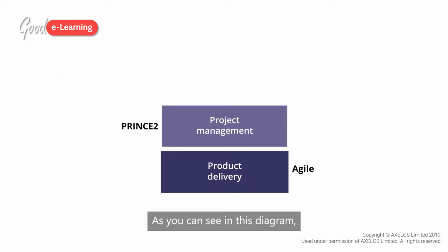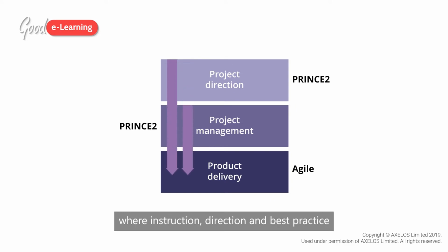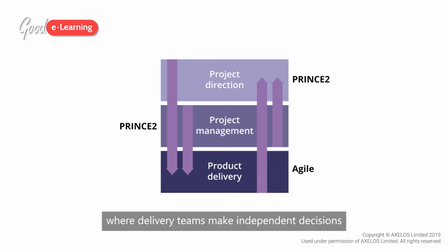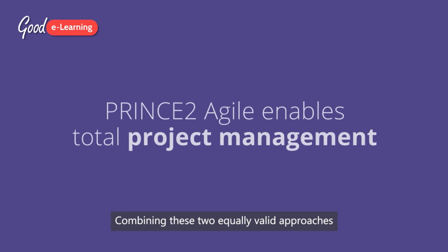As you can see in this diagram, PRINCE2 is largely a top-down approach, where instruction, direction, and best practice filter down from the project board to the delivery team. Agile encourages a bottom-up approach, where delivery teams make independent decisions and share them with senior stakeholders, aiding best practice to rise upwards. Combining these two equally valid approaches creates a powerful tool to manage the whole project.